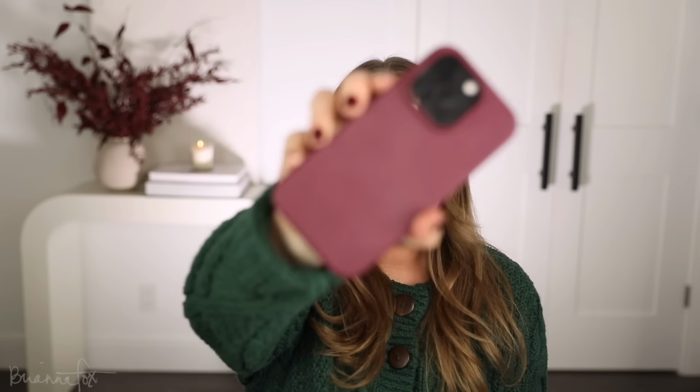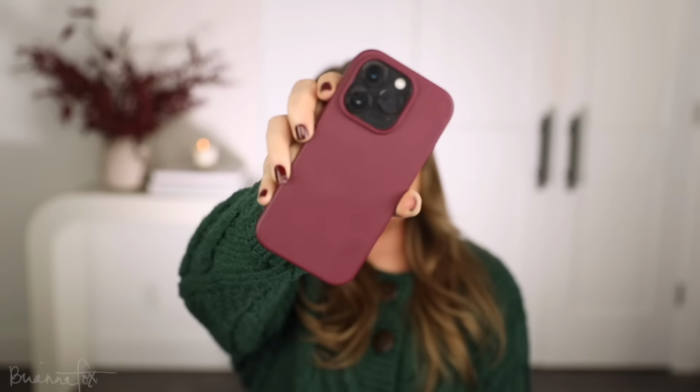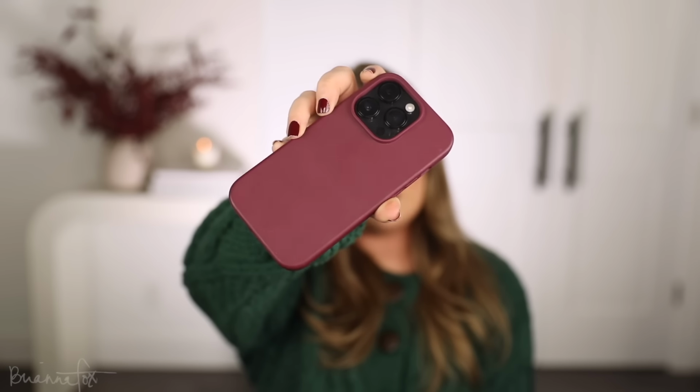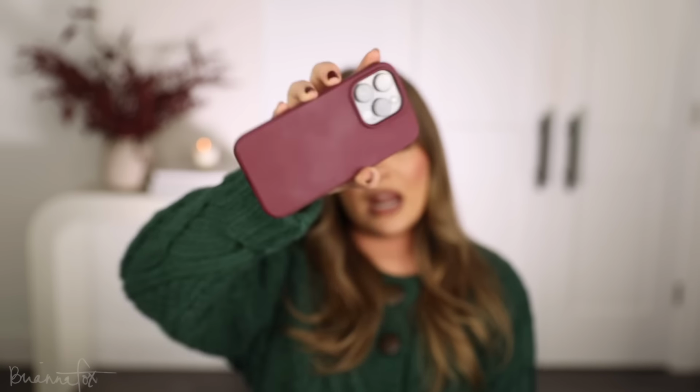While I've got my phone out, let me show you my phone case. This is from Amazon. It's just this rich berry color, and I feel like it was perfect for fall. And I think this will be perfect for the holiday season. I'll probably switch this out come January to something different. But it was very inexpensive from Amazon. It's this rubbery case, and I think it's really pretty and perfect for this time of year. So thought I'd share that.